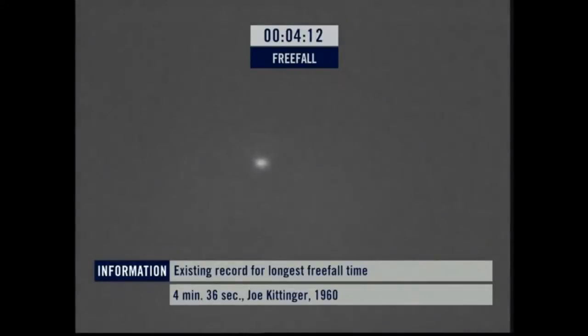So you can understand that. He said his visor was fogging up, but he's getting to warmer altitudes. There is the chute. So under parachute now. Could have done it better myself.